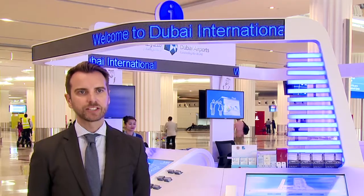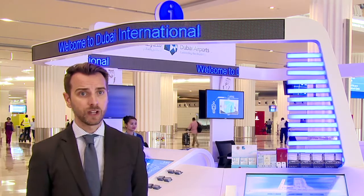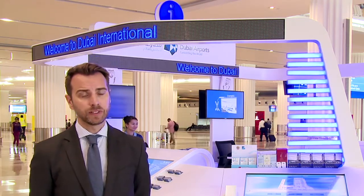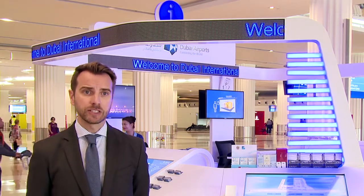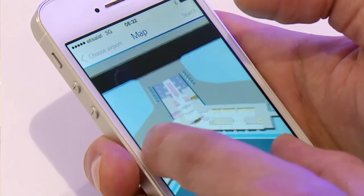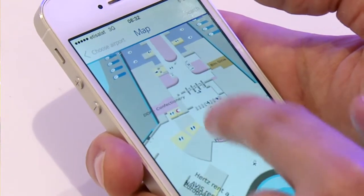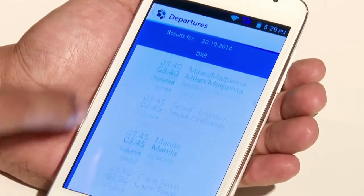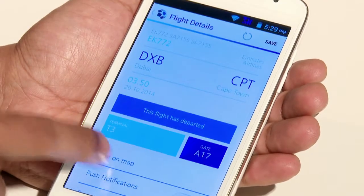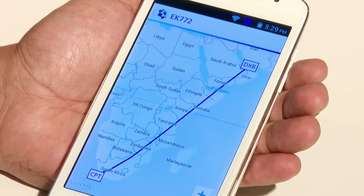Well, the aim of the application is to follow the passenger journey in full, so providing information before you fly, whilst you're here at the airport, in terms of our facilities and functions at the airport, and also then flight information. If you're looking for facilities here in the airport, we have interactive maps within the application that show you exactly where these locations are and how to get there. We have a flight tracking feature which is very innovative and allows people to view in real time the progress of a flight and also where it is in the air currently.